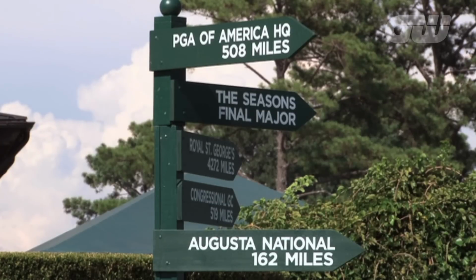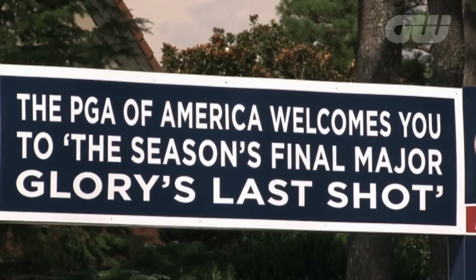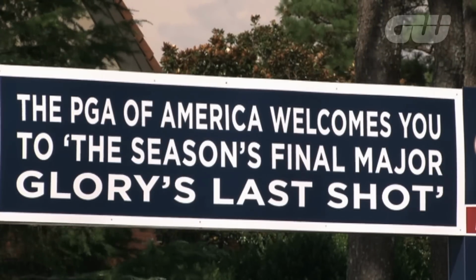Year in and year out, it's one of the strongest fields in golf, and I think that's a tribute to the championship, and it's the final of the 4 majors. It's that last one where you can either win a 2nd or 3rd or 4th, or win your 1st.